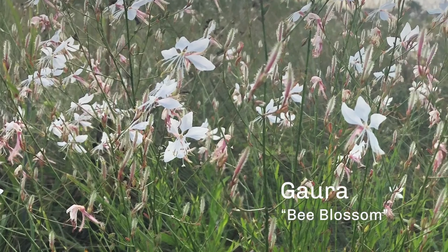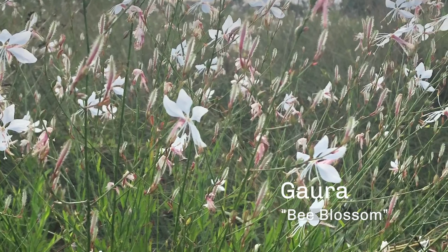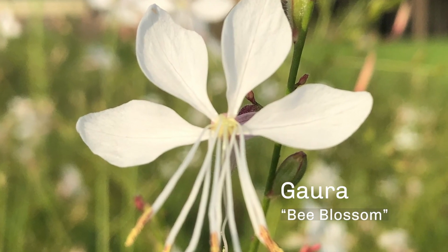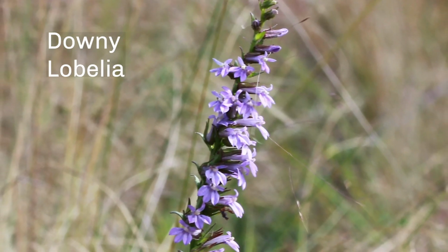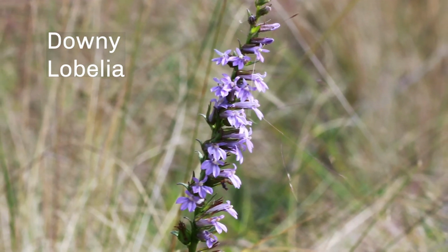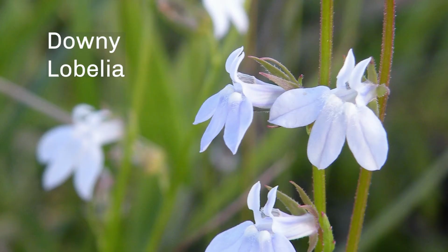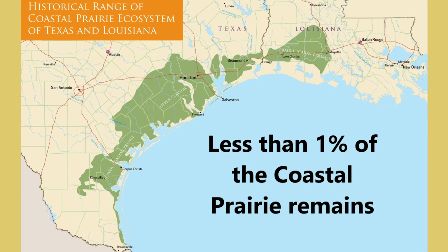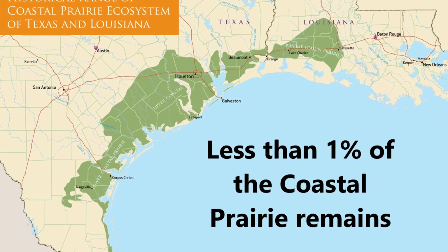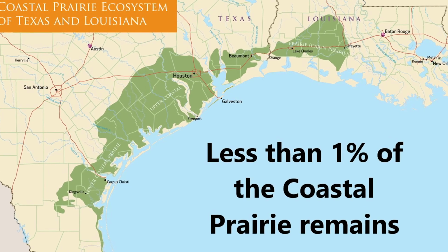The common name of this white flower is bee blossom, probably because insects love this flower, and it looks a little bit like a butterfly. This is downy lobelia. It's one of the plant species that is at risk of extinction in the coastal prairie ecosystem. Much of the original coastal prairie has disappeared to development and agriculture. Of the original 9 million acres, less than 1% remains. That's why it's important to save the prairies that exist today.